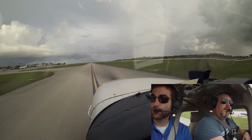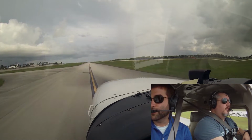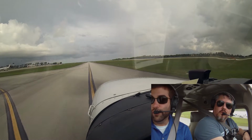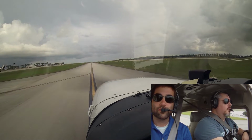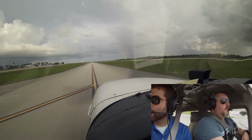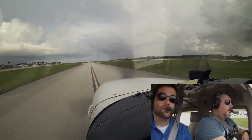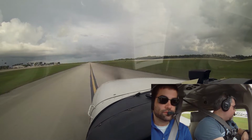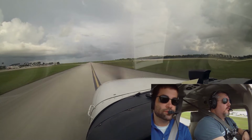So the wind shifted a little, what, 190 now? Yeah, more like a 240 probably. Variable at 6. This is probably a little slow, especially since we've got ways to go. That's better.